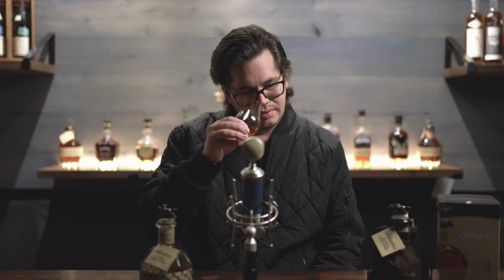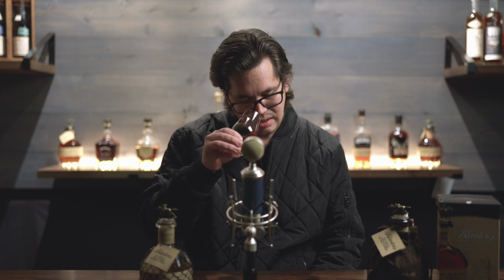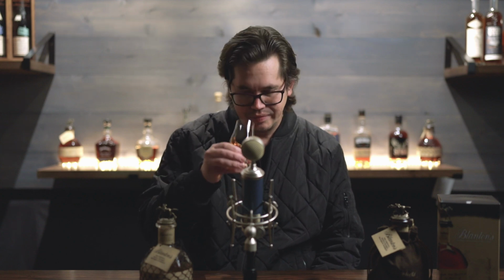Lots of vanilla, some baking spices, light oak. I'm getting a green apple, a little bit spicy, but not overly. There's a little bit of leather there and hints of sweet caramel.